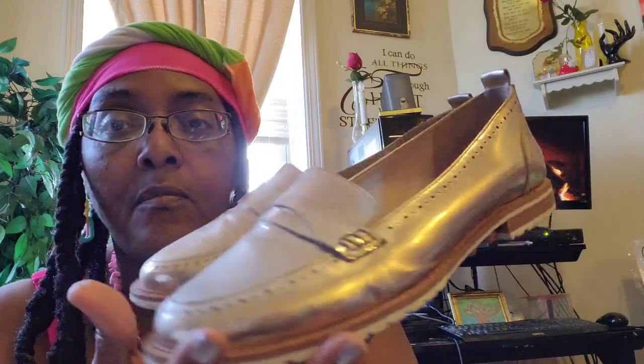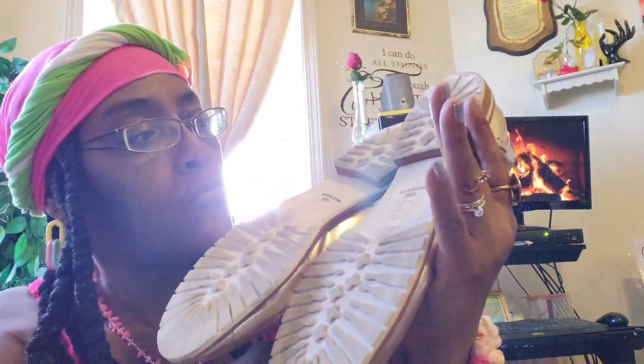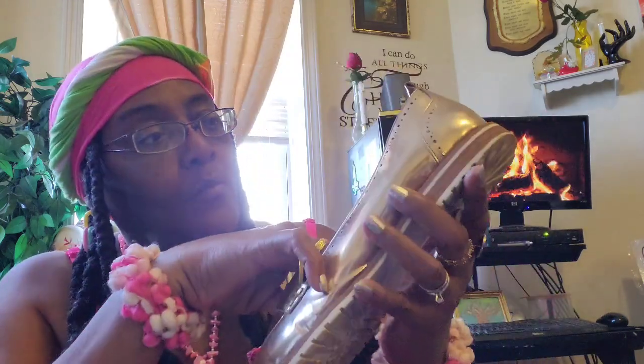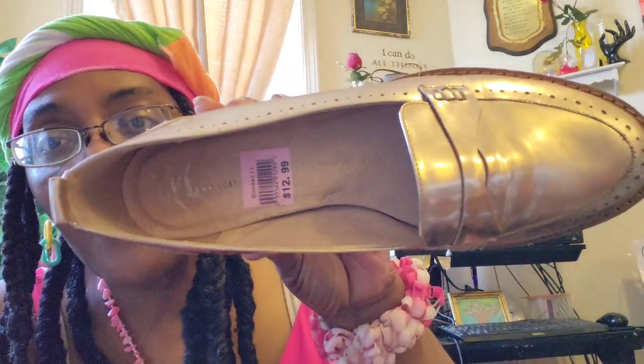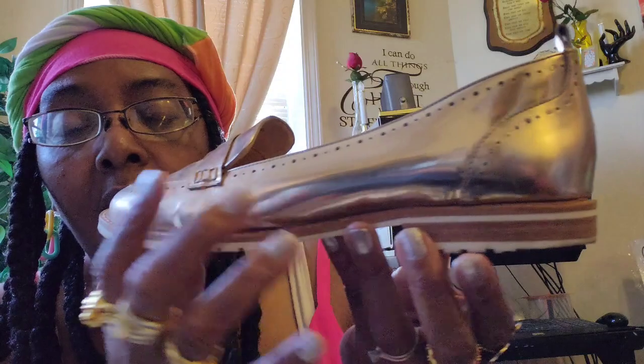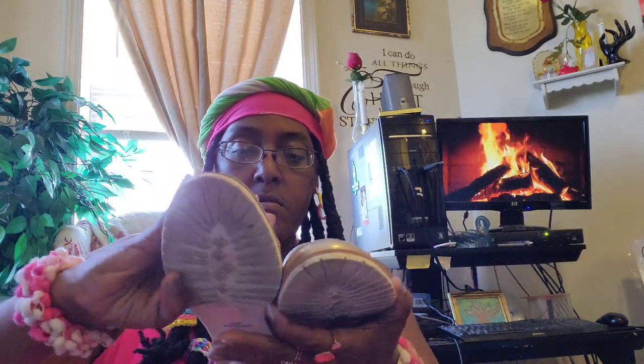Check them out, y'all. Look at these things. Here's the back. They need cleaning. That's all made in Brazil. Wow. Let's see, one at a time. Lust for Life. Really pretty. Look at that gold. And I like how it is on the rubber trim. That detail. Look at all that. This pretty shoe. Gold, y'all. Patent leather gold. Ooh, maybe y'all can see the Lust for Life better over here.